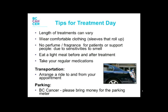Be sure to eat a light meal before and after treatment, and take your regular medications as prescribed. Please arrange a ride to and from your appointment. Volunteer drivers are available, and the contact information will be in your new patient package. Pay parking is available for patients and visitors at each of the cancer centers. Please remember to bring money for the parking meter if you plan to park on site.